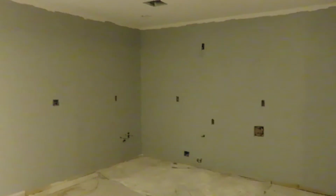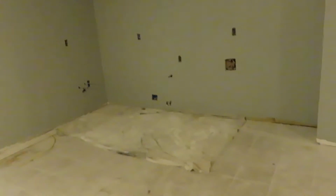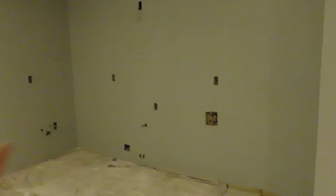All right, y'all, we're here at the house, and I'm going to go ahead and show y'all the progress. I didn't want to show y'all earlier because, like I was saying, they were spraying, and I don't want all that overspray to get on the lens. So now we're back from the other place, and here are the walls. But here's where the kitchen is going to go, right here. So the kitchen's going right here.